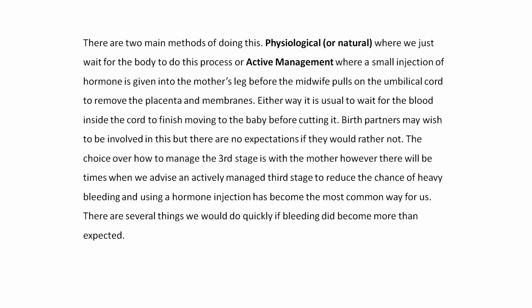The choice over how to manage the third stage is with the mother. However, there will be times when we advise an actively managed third stage to reduce the chance of heavy bleeding, and using hormone injection has become the most common way for us. There's several things we would do quickly if bleeding did become more than expected.